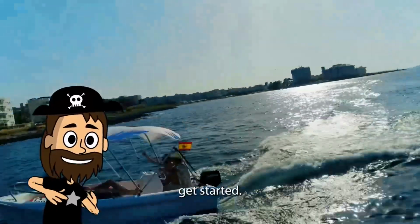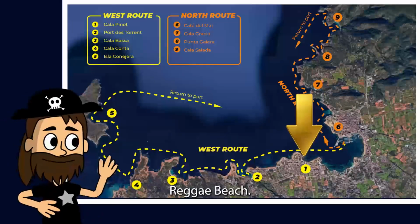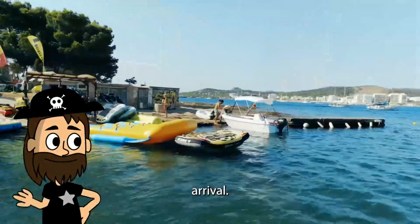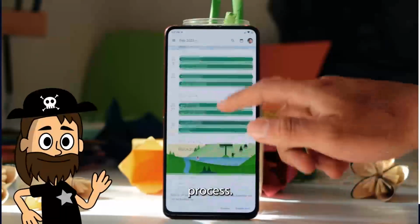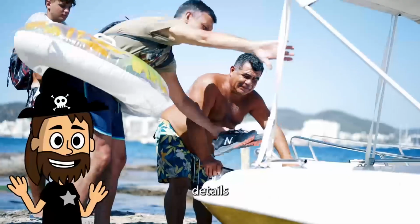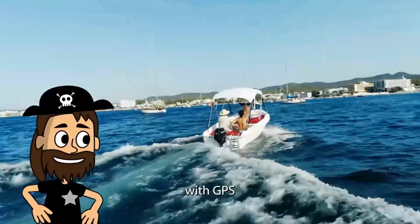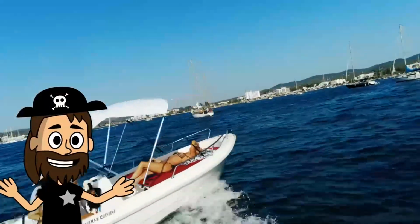So, let's get started. We are situated in Cala Pinette, known as Reggae Beach. This point is where you pick up and drop off the boat. Before arrival, please prepare your booking email, as this will help us speed up the rental process. When you arrive, we will make the rental contract and explain emergency procedures, including contact details in case of any issue. The boats come equipped with GPS for emergency contingency, so don't worry, we are looking after you.